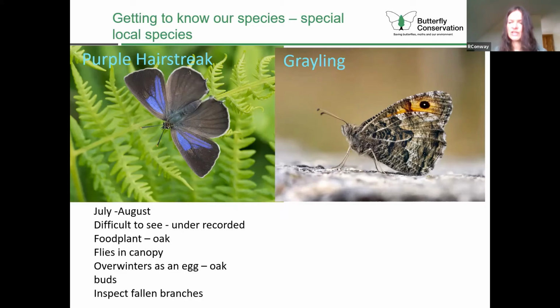purple hairstreak. And just to let you know how difficult they are to find, at the head office in England of Butterfly Conservation, there was a very old oak tree, and all of the best butterfly boffins in the UK are located at this site pretty much.